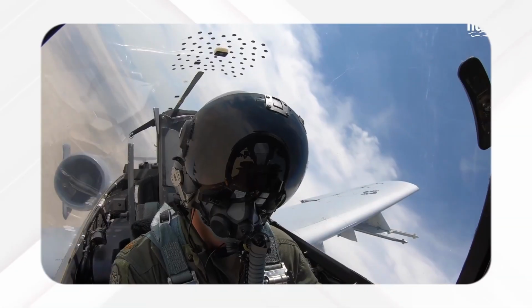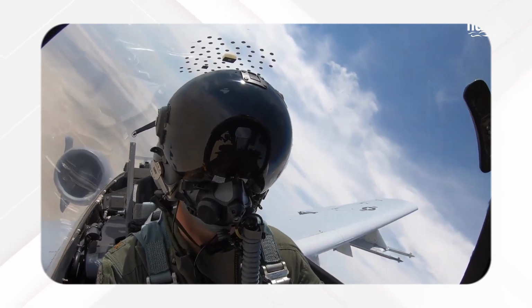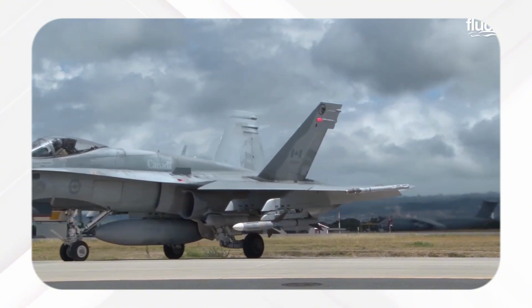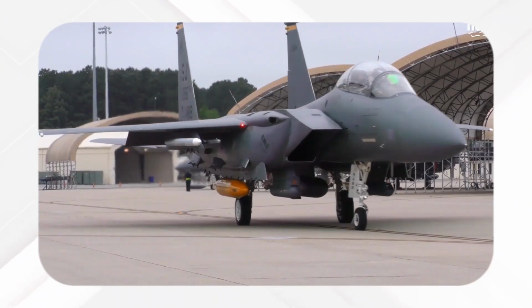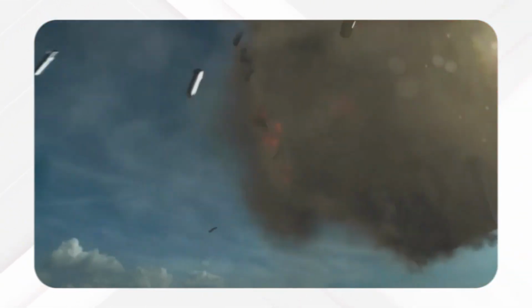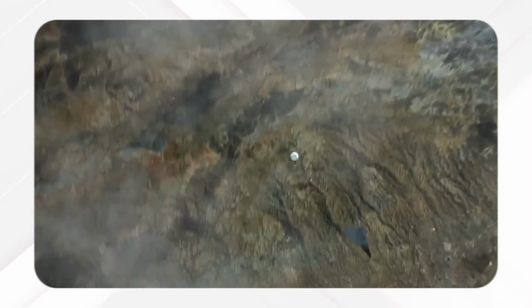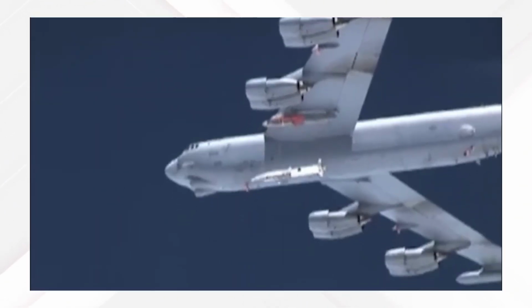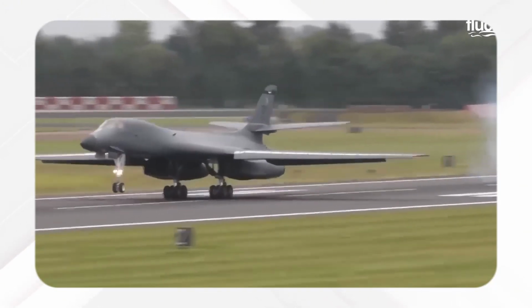To ensure its operational readiness, the B-1 undergoes rigorous maintenance similar to the B-52, including inspections, lubrication, and servicing of various aircraft systems. One of the B-1's most impressive features is its ability to perform a full afterburner, a process that injects additional fuel into the engine to produce more thrust.